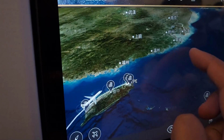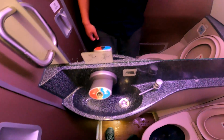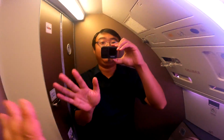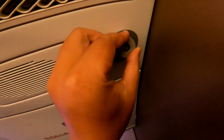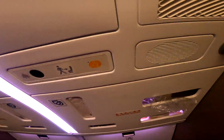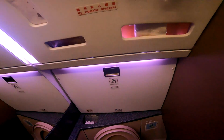But before we could commence our descent, I was legally obligated to check out the bathroom. It is quite tight per the tradition of newer generation jets, but at least it has an air nozzle and a bunch of other amenities literally hanging on the walls. But honestly, who am I kidding? I should not waste your time and let's just get to the descent and landing.